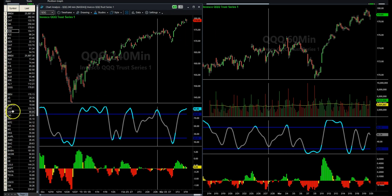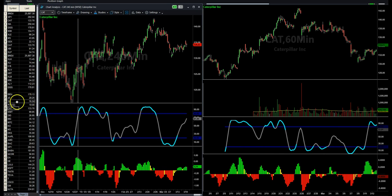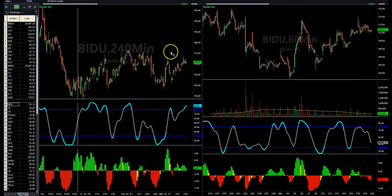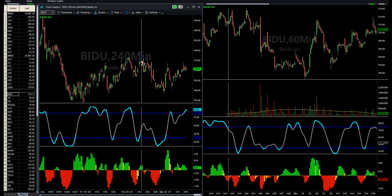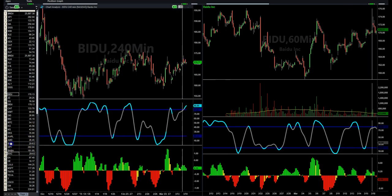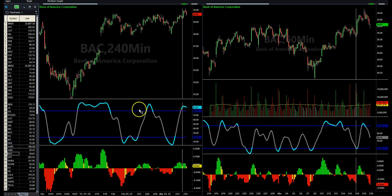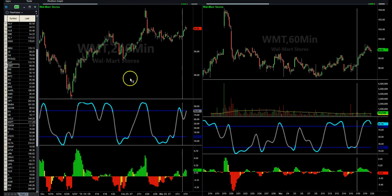And so if we just go through and look at some stocks, it probably won't be hard to see that we'll see a lot of these price patterns. We see things like Baidu not having a lot of momentum, a lot of strength recently, getting to overbought levels lower than previous overbought levels. I'm just randomly picking stocks at this point in time. Bank of America is putting in a potential bearish divergence. If I pick up something like Walmart, I don't feel like waiting on the data to load there. Yep, there's Walmart. Walmart's putting in a lower high.